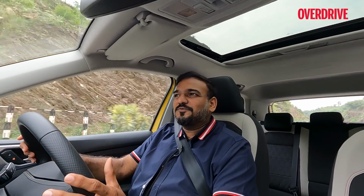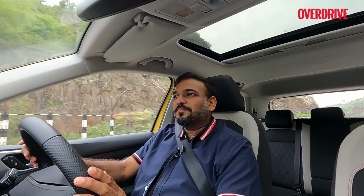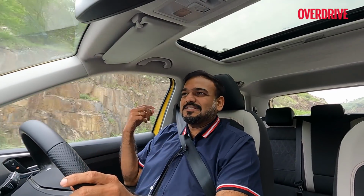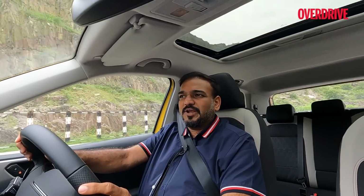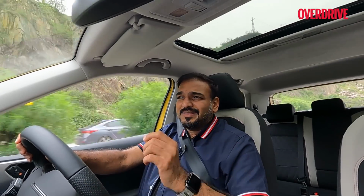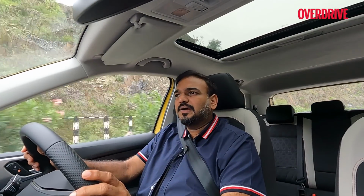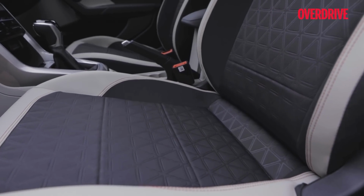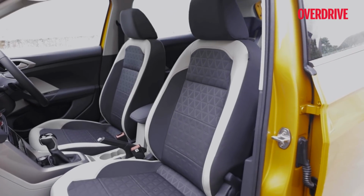I don't really like that feeling, especially if you're coming up from a Vento or a Polo. You're bound to feel that these seats are a bit too squishy. It could also be because of the seats that are running these fabric covers. I think the ones that I drove in the morning that had the leather covers, they felt a little bit better. But yeah, overall the cushioning is quite soft. So the leather covers are only going to do so much.